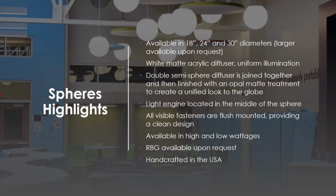Even though this fixture is fully diffused and you're getting up to 6,000 lumens, this fixture still produces over 83 lumens per watt. A couple of additional features that help set this apart from their competition is that their light engine is located in the middle of the fixture. This allows for no hot spots or noticeable dark spots. Also, visible fasteners are flush mounted, providing a clean design. These are just a few details that set them apart.